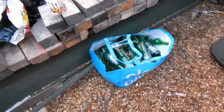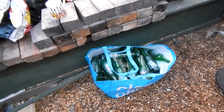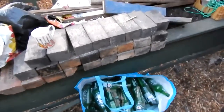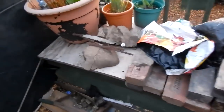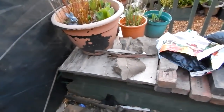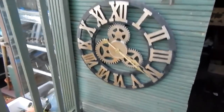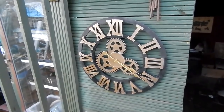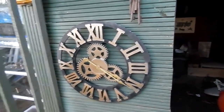There's all the bottles off the pizza oven. I'll be using them again, because there's all the bricks for the pizza oven as well. Obviously that's all that's left of the pizza oven, but I can get plenty of clay, there's always clay. I put that clock up there. Doesn't work, I put a new battery in, but it doesn't work, but it looks alright there.